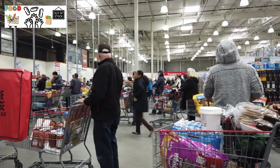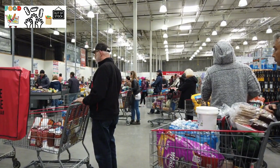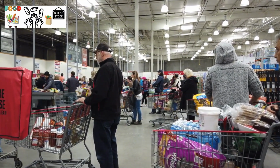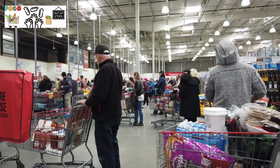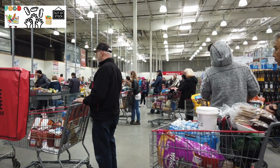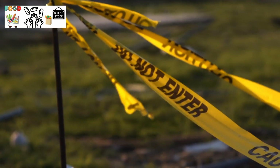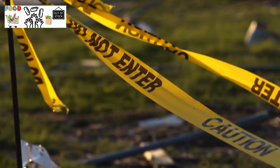Let's start with the number one item that always vanishes first: food. Whether it's a small weather event or a major catastrophe, food is the first thing people grab when they sense trouble. They head to the grocery stores in droves, clearing out shelves in no time. Stick around because we'll cover not just what disappears, but how you can stay ahead of the rush.